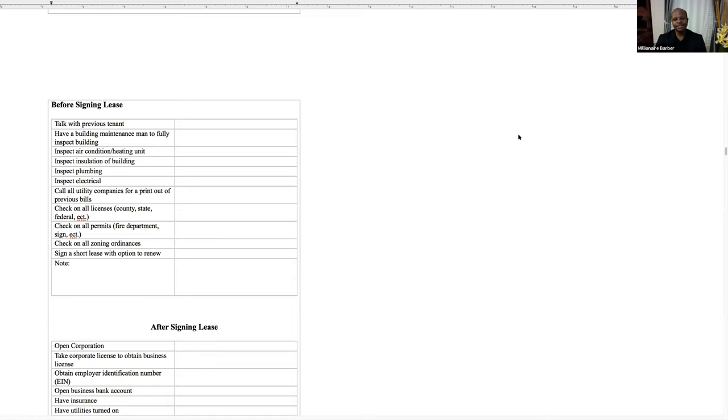He signed that lease about 5 or 6 months later. It was hot as heck that summer. His commercial air conditioning unit went out. Guess what? He had to replace it. And you know a commercial air conditioning unit costs about $5,000 or $6,000. He calls me up. Man, they talking about I gotta replace this.